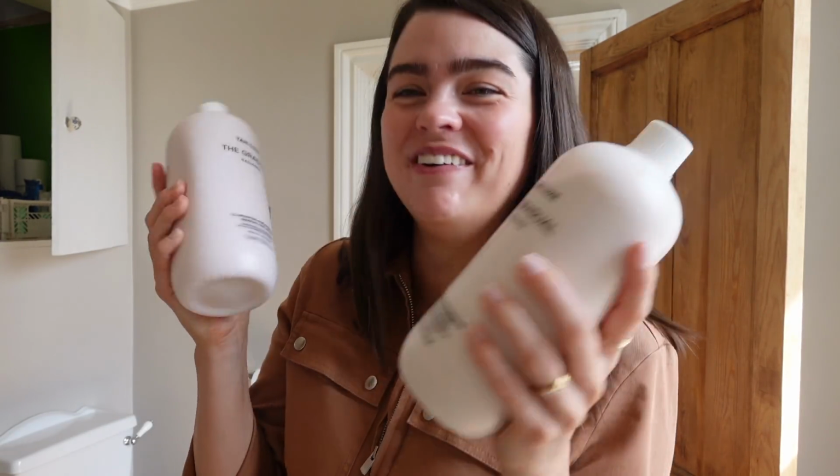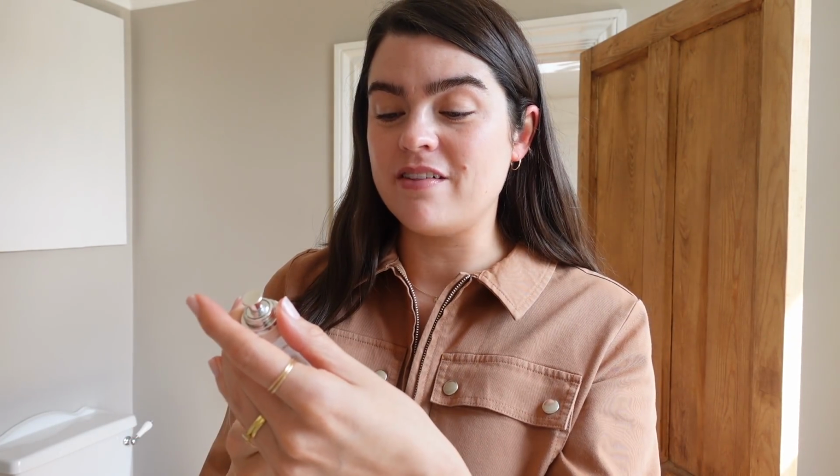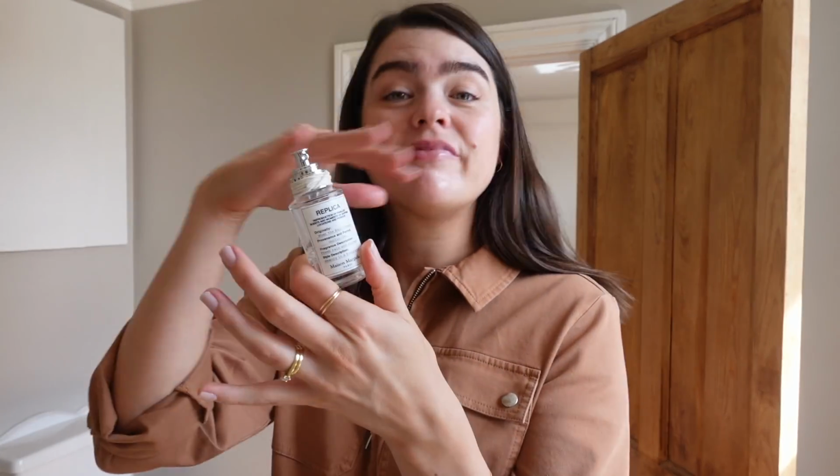I stocked up. And also just to give a shout out to this, the Maison Margiela Replica fragrance, When the Rain Stops. I just absolutely love this. I am tearing through it. It's such a nice, subtle, fresh, summery fragrance. So yeah, I just really wanted to say, I love this.